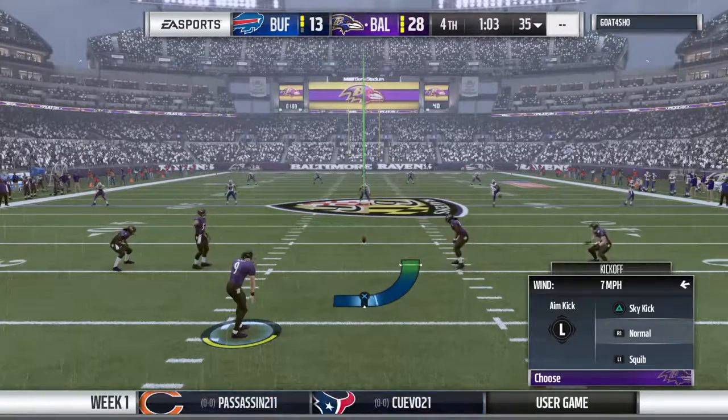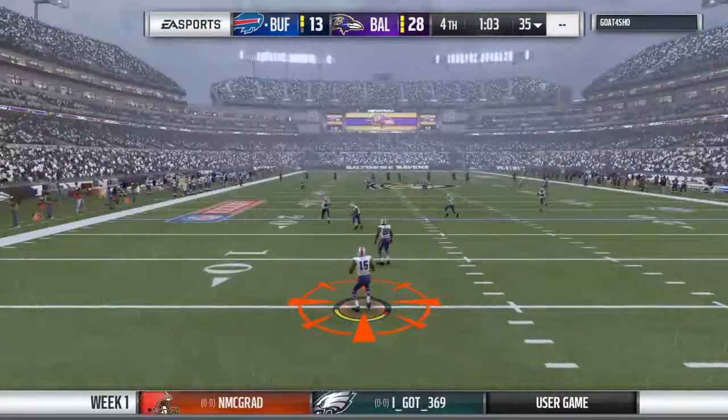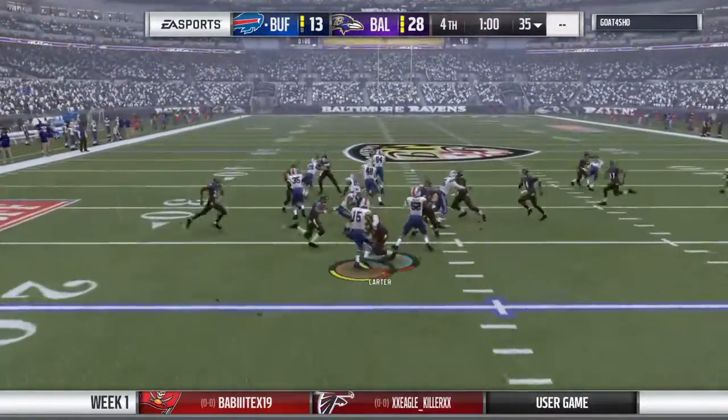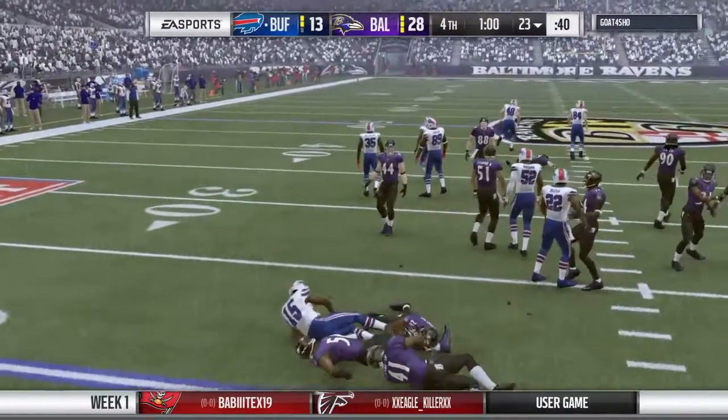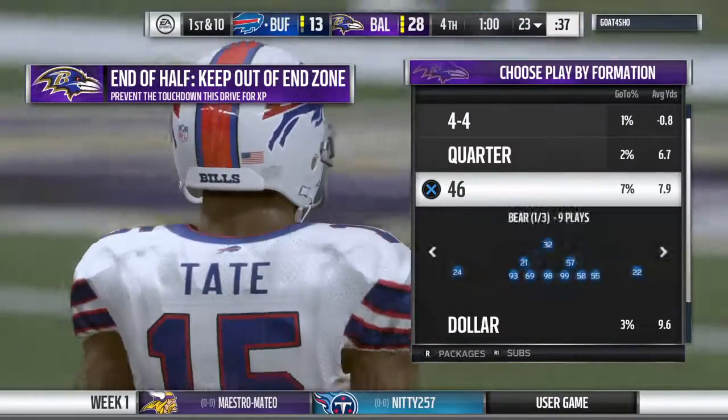Tucker now to kick it away following the touchdown. This one fielded at the 5, and he'll bring it a few past the 20 to the 23-yard line. And the Bills getting set to go.